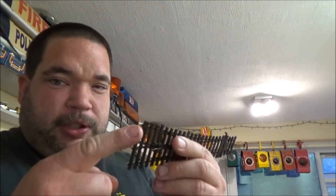So I took that point out, because I re-gauged the wheels on most of my stock now anyway, or I've replaced them, one or the other. And it was still doing it. So I took the point out, because I was having some power problems anyway. There's a bit of track that went between the spur and the crossover track. That was giving me some connection issues. So I took it out.